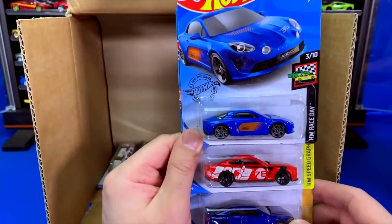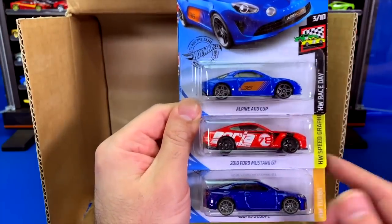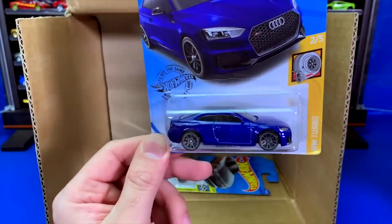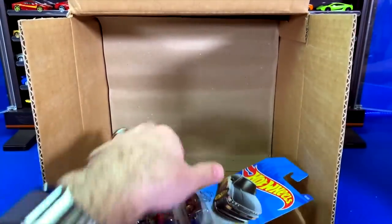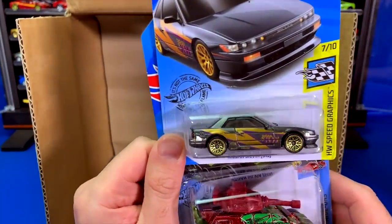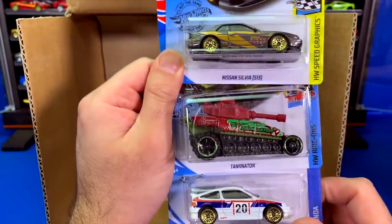Next up, we've got the Alpine A110 Cup. We've got the 2018 Ford Mustang GT, and we've got the Audi RS5 Coupe, new color variation. I like that. That one looks really cool, especially with those gray wheels. Very nice looking casting. All right, what do we have down here? We've got the Nissan Silvia S13. That's a really cool looking casting. Very nice, like the livery on the side of it as well.